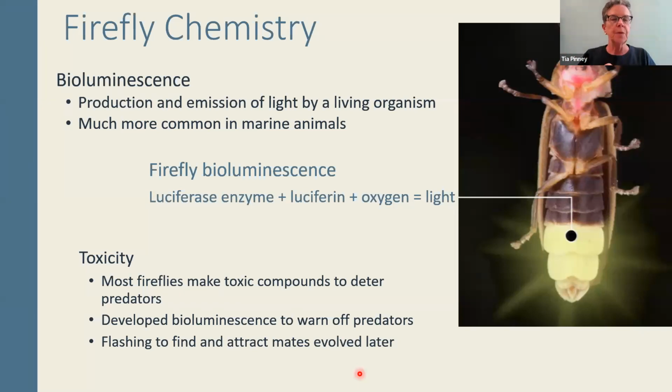I am toxic. And so the flashing and the use of flashing in their reproductive cycles, in their mating, evolved after that. So we have a sequential evolutionary process here, in that we've got the toxic compounds, the bioluminescence says, don't eat me. And then in fact, they're using the flashing now, at this level of their evolution, to find and evaluate their mates, because they do actually evaluate each other based on the flash.